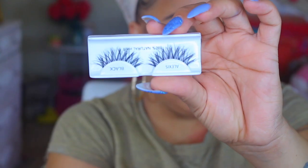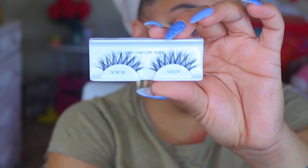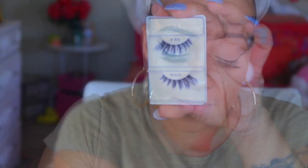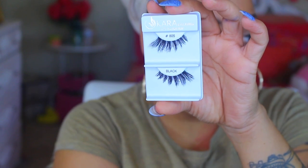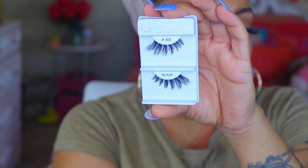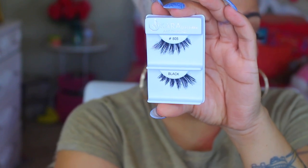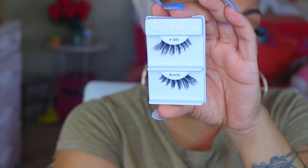You're not buying these anywhere for a buck. Do you guys see that? Look at those strips. Aren't they gorgeous? They're absolutely gorgeous. Okay, then we have these by the Cara brand, which are called the 805. That is their name. Aren't those cute too? They're really small in the inner tear duct, and then they get really fan-like at the end. I love lashes that look like that because I really don't like them too big all over.